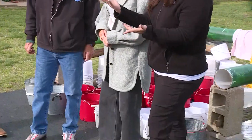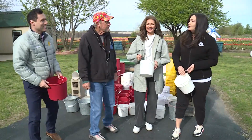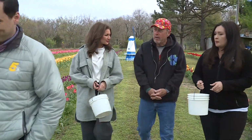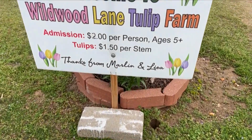First thing we need to do though is grab some buckets. We need to get these guys here. We're gonna need them, and then we'll head out there, right? Let's get to picking. We've got about 24 rows of tulips here. They're about 400 feet long. Multiple colors, as you can see, from yellows, pinks, whites, purples. Some are variegated.